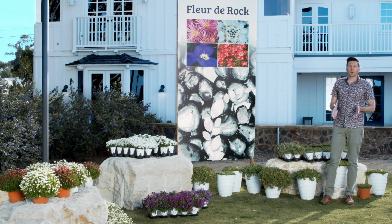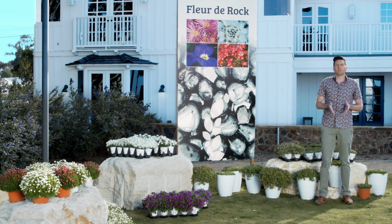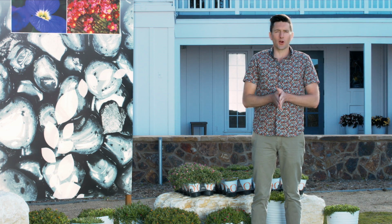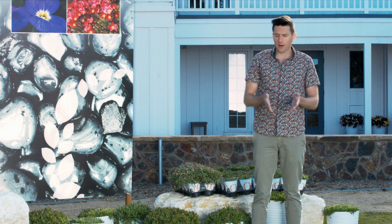The Fleur de Rock perennial program from Dümmen Orange is a really fun collection of Alpine style plants geared for early spring sales. These are all tight, compact, really fun for gardeners to use in small spaces or rock gardens.